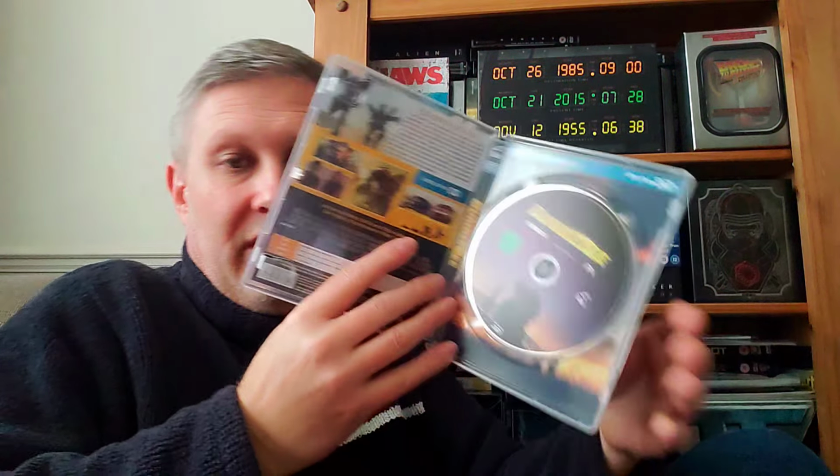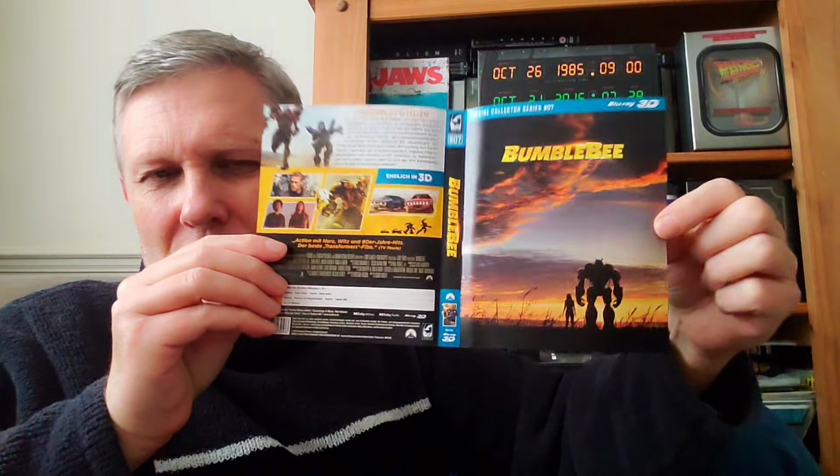Okay, so let's get into Bumblebee. Again, the age rating is on the plastic outside. There we go. There's your back. So there's your one 3D disc. Again, what's this inside artwork? Oh, okay, different artwork. I believe that was on the inside of the steelbook that I got. But I'll probably keep the original artwork. So that's the unboxing today.